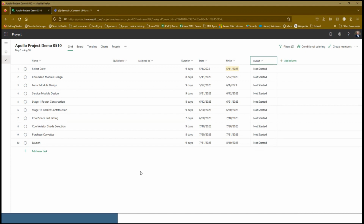So we've got a few things here. We'll talk about what's a bucket, Scott. Well, we'll let you know here in a second. So one of the things we've got to do is assign some folks to this. This is my project. I'm going to obviously assign myself to this, and I want to be in charge of the sunglasses because I'm going to get a pair myself.